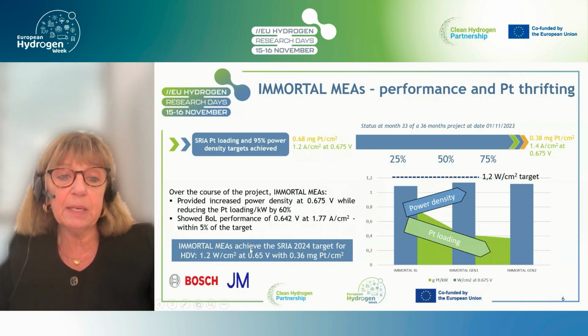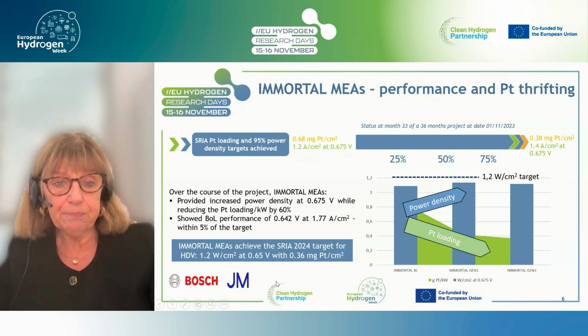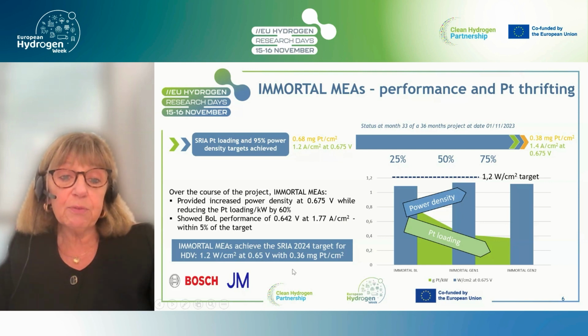So the IMMORTAL MEAs do actually achieve the SRIA 2024 target for heavy-duty vehicles by achieving the 1.2 watts per square centimeter at 0.65 volts, which is the target then for 2024 in the strategic research agenda, and with 0.36 milligrams of platinum per square centimeter.